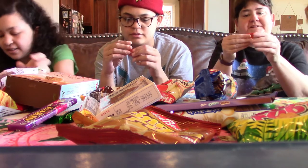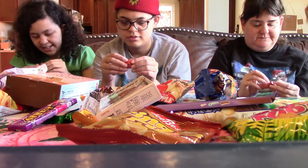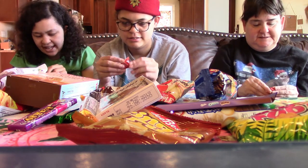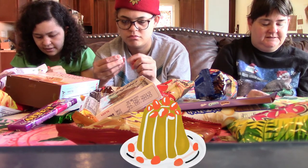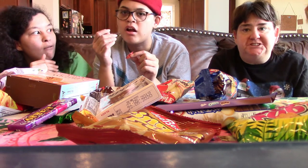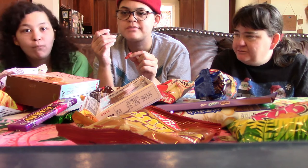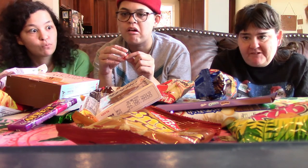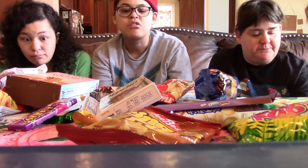Okay, so I'm going to open it. These are little strawberry candies. Oh, they're really soft, like gum. Really good. Intense flavor. Very, very good. Okay, so that was December MunchPak FamilyPak.